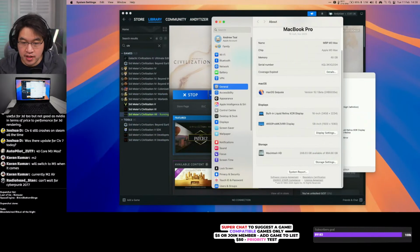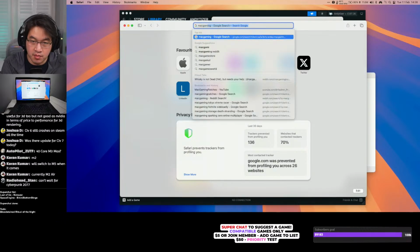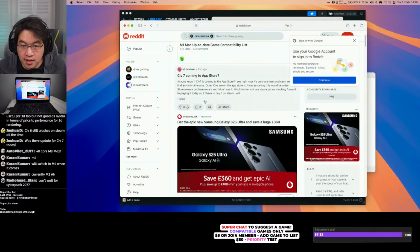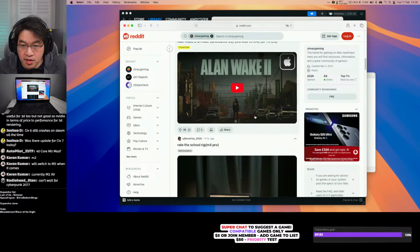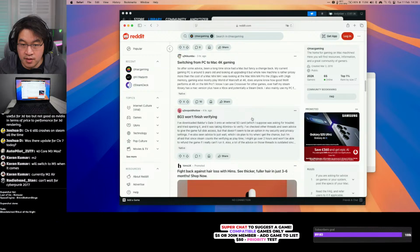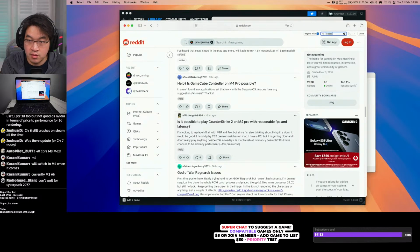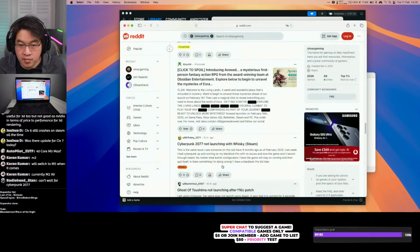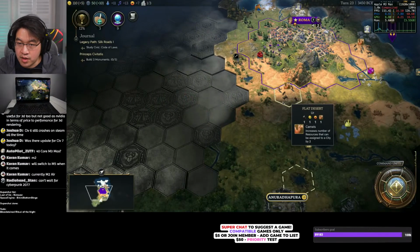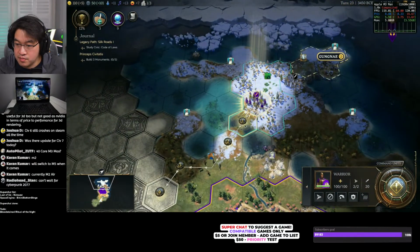I think Civ 7, right, is coming up really soon. Like, sorry, not Civ 7, Cyberpunk. It's coming to Mac very, very soon. As far as I can, I saw something about new depots being added to Cyberpunk. Let me just check. Yeah, I think I saw it on the Apple Gaming Wiki Discord, but it's coming really soon. It's not long now.